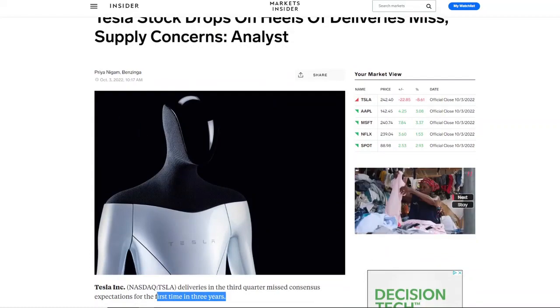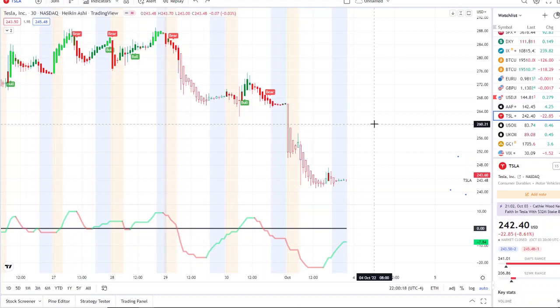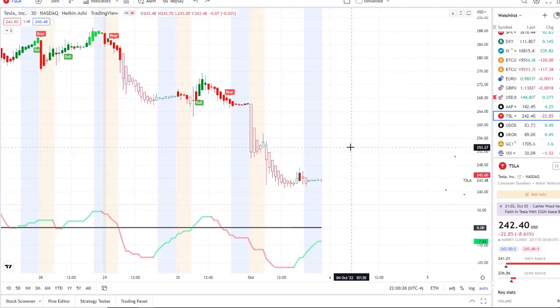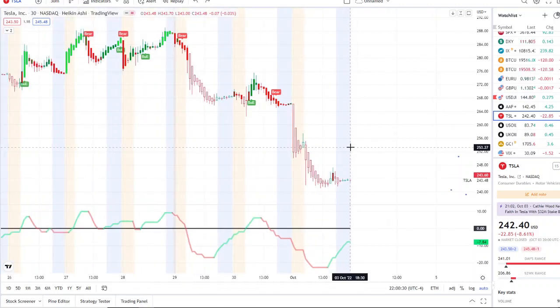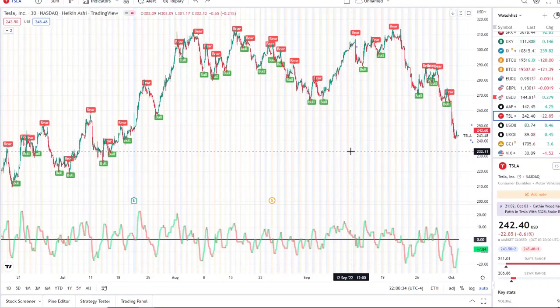So here we are, right? Tesla has a lot of promises or a lot of work to do to go ahead and meet investors and consumers' expectations. But Tesla has continued to work and fight hard to grow as a company, and it's come a long way. But the stock right now is certainly getting obliterated to the downside.